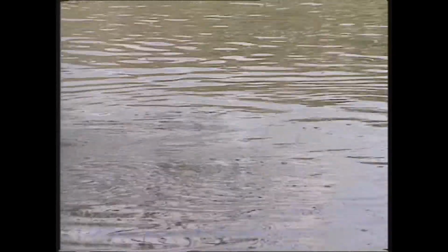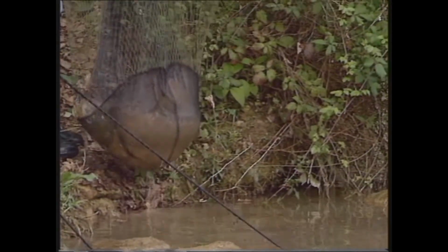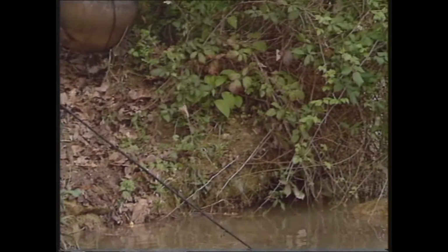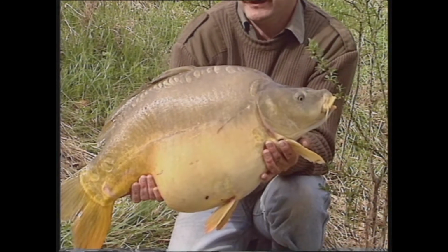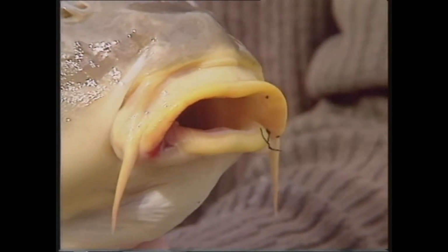I was pleased when my first French carp of the year finally came over the net. A very satisfying 27 pounder. Oh, it feels heavy. Lovely, 27 pounder French carp. Short but very fat.